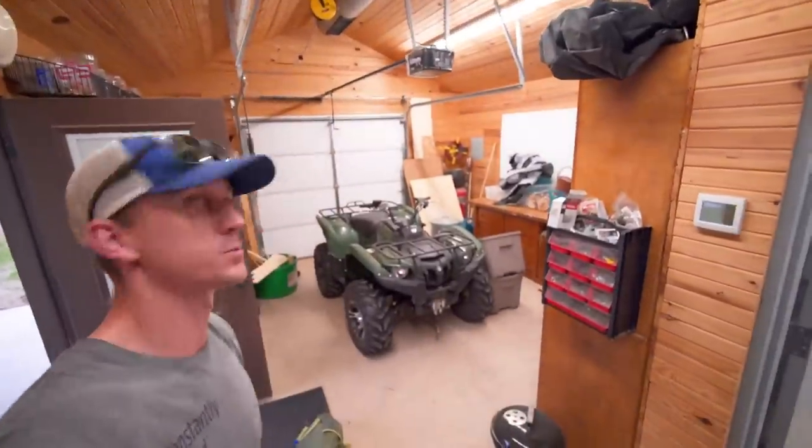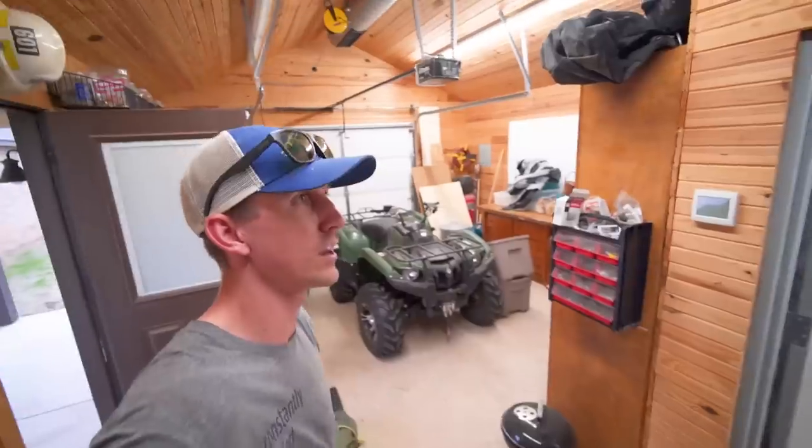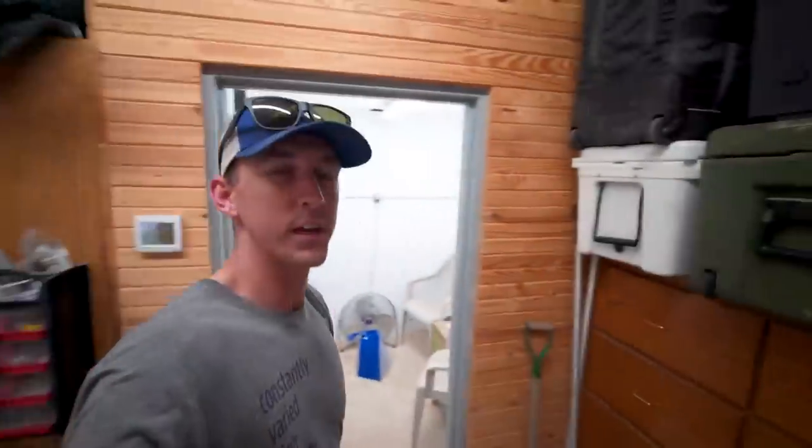Welcome to the tornado shelter. If you guys have been following for a while, you'll recognize this particular space. This is actually where we built the van. And this little room back here is a storm shelter.